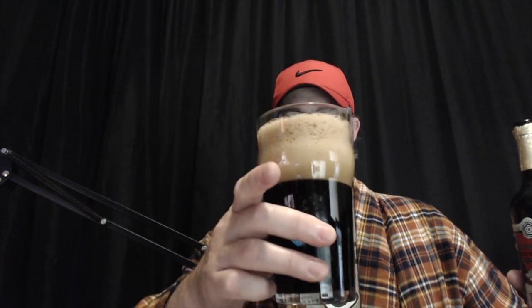There's that nice creamy head coming through. Now, being 550 milliliters, I'm not going to get the whole thing in the glass there. Let that settle down a little bit. I can smell it as the aromas are being released by the bubbles. It has a very different smell in the glass than it did in the bottle.